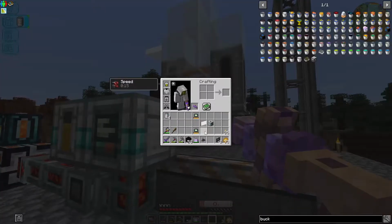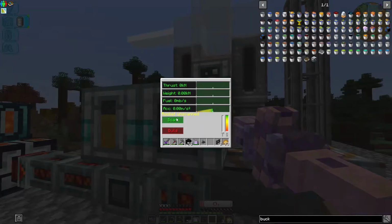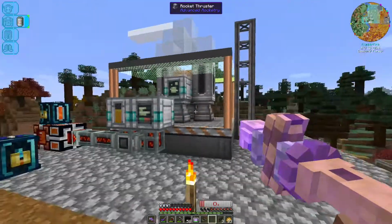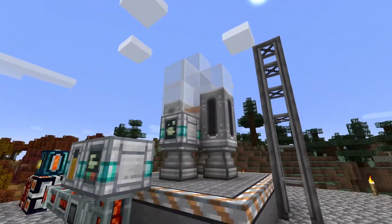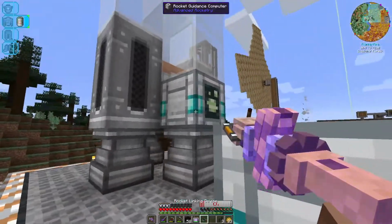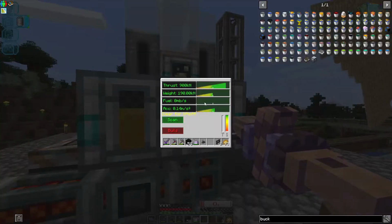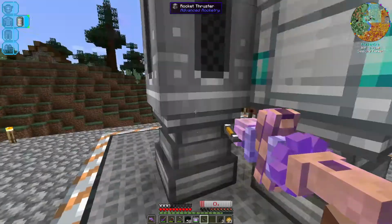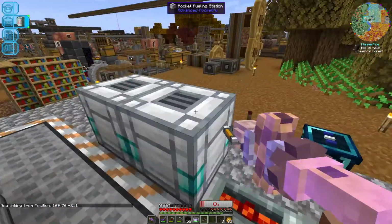Now, we have the computer. So let's go ahead and put the guidance computer in there. Okay, so we can do that. So we need to scan this. Oh. That's cool. Dun dun dun. All right. Are you ready for this? So we have scanned. It looks like we have enough acceleration. Fuel is nothing. So do I right click? Wait, how do I fuel this up? I have no clue how this works.